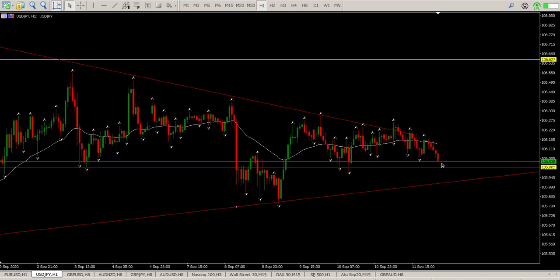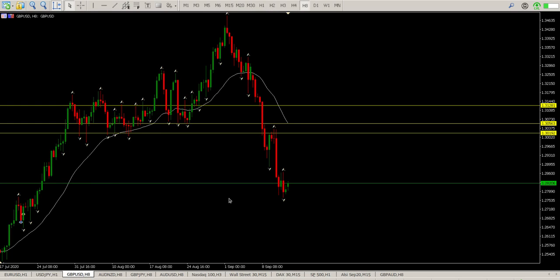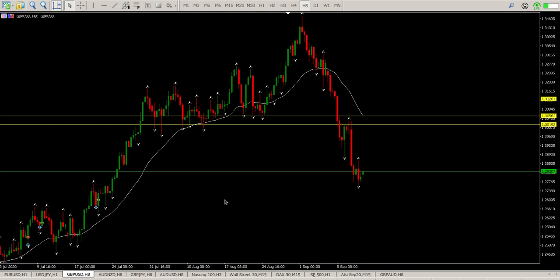Okay, it does look like we've got a bit of momentum brewing to the downside, but I want to see a move back up and then down, and probably want to take out this low here before I even start looking at this. So the dollar pairs, as far as I can see, are giving me a little bit of grey hairs.